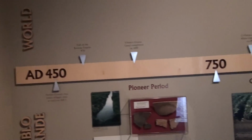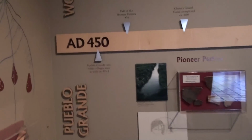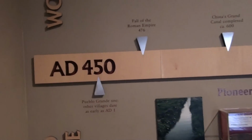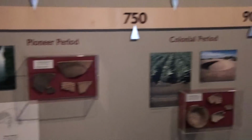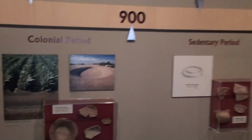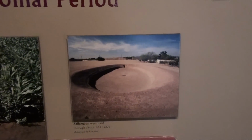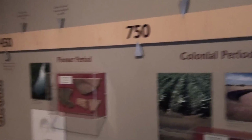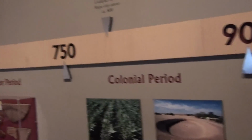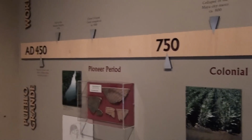And right here it tells you centuries of changes. It gives you, like, from AD 450 to AD 1450. It gives you a prehistory of the area. And then you see pictures of the ballcourts. You see these ballcourts in Mexico, Central America. You see the connections between. Before the borders, you see the connections of Anahuac, which means North America, quote unquote.